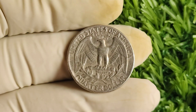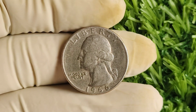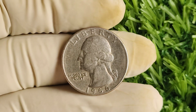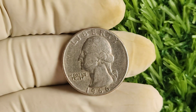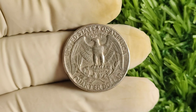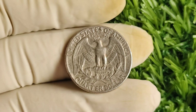MS 65 graded coins are selling for $200 to $500. But the real gems, the errors, the anomalies, the flawless pieces, those are skyrocketing. The market for rare coins is hotter than ever. With inflation, folks are turning to tangible assets, and coins are right at the top of the list. That's why a coin like this can be worth over $1 million. Scarcity plus condition plus historical significance equals serious value.